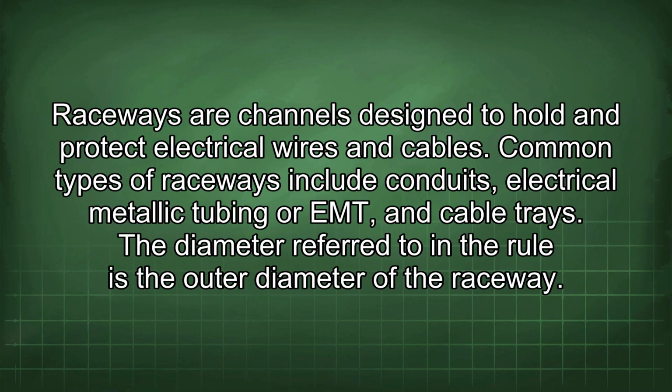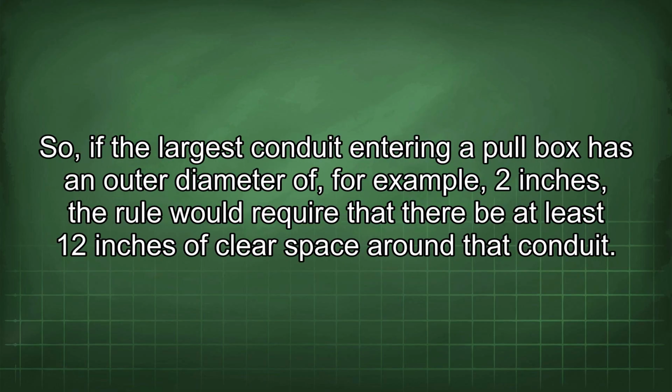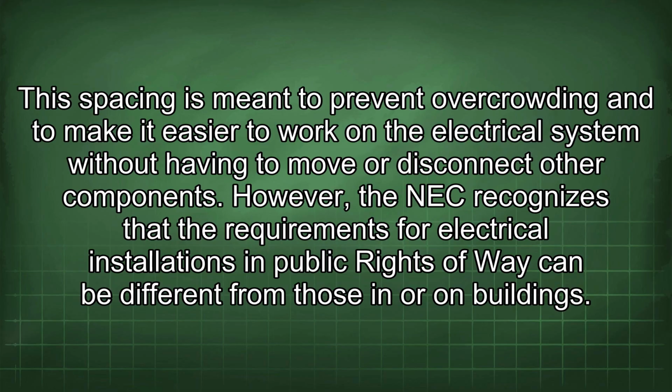Raceways are channels designed to hold and protect electrical wires and cables. Common types of raceways include conduits, electrical metallic tubing or EMT, and cable trays. The diameter referred to in the rule is the outer diameter of the raceway. So, if the largest conduit entering a pole box has an outer diameter of, for example, 2 inches, the rule would require that there be at least 12 inches of clear space around that conduit. This spacing is meant to prevent overcrowding and to make it easier to work on the electrical system without having to move or disconnect other components.